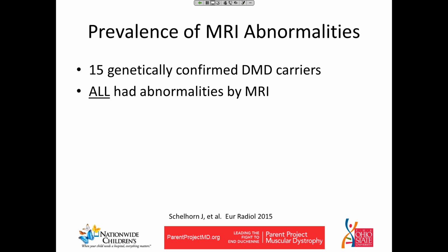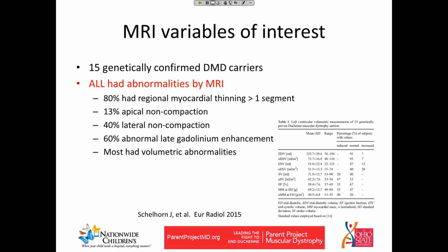Interestingly, there have been other studies of 15 women who are confirmed DMD carriers, all undergoing MRI, and all of them had abnormalities by MRI. This study actually bothers me a good amount. If you look at the things that they measured on this study, they were fairly loose in terms of what they would define as an abnormality.